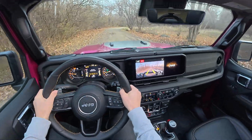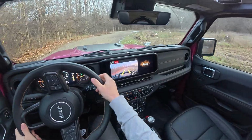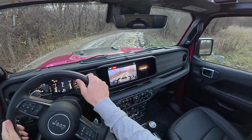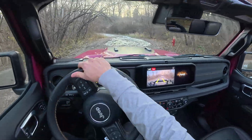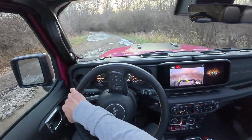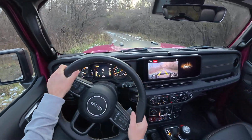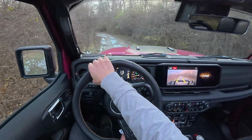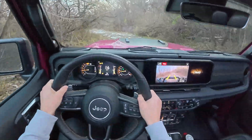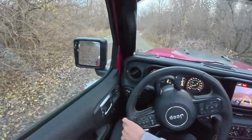This isn't like a Raptor where you could Baja at high speed through things, but as a rock crawler, as pretty much a do-it-all off-roader in stock form, the capability is insane. It sounds fantastic. I love driving this. It's super fun. It's narrow enough to avoid pinstriping, but you still get lots of width at the tires.